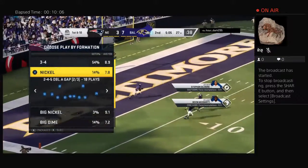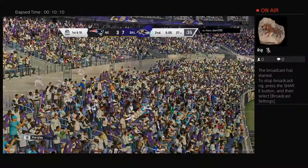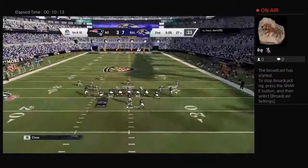Bend, don't break. Hold on. Chestnuts? What does that mean, break out chestnuts? I'm not sure about that, but I'm just going with what they said.